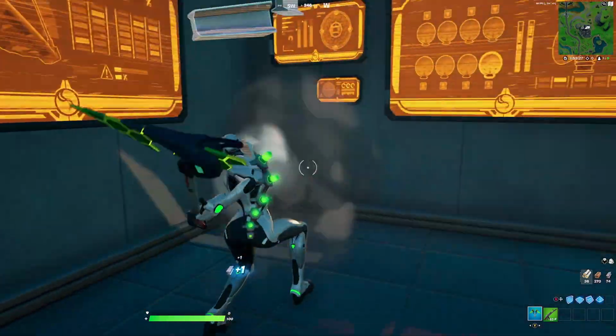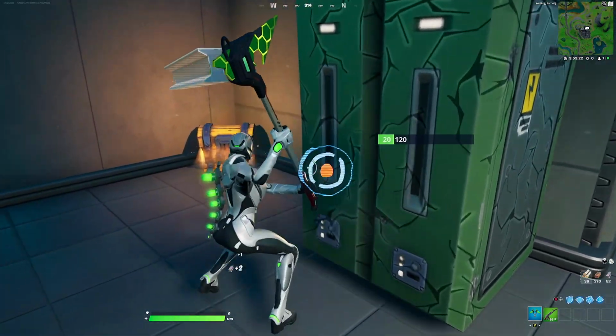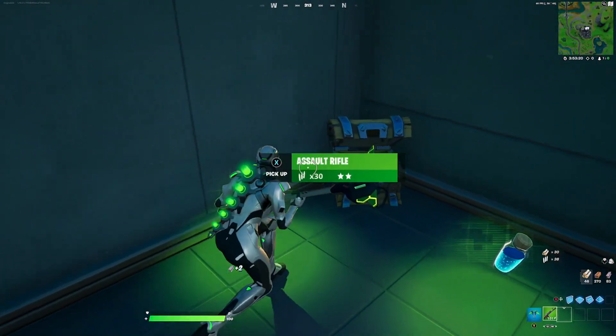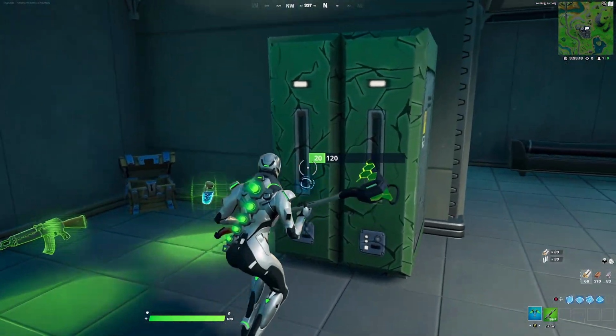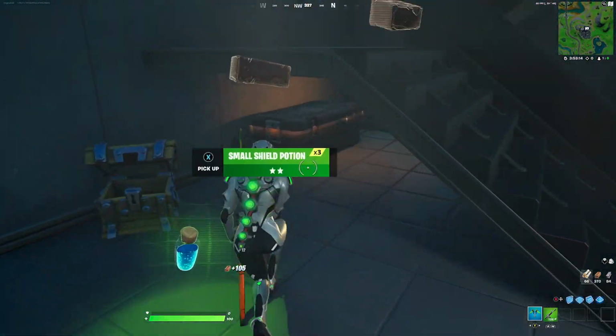Then for the harvesting tool, we're going to be going with the Vision Strikers. Now for the Vision Strikers itself, we are going to be going with the side edit style since it does make the most sense. I do like this edit style itself because it does have a very futuristic hexagon look on the blade itself and it just matches perfectly.